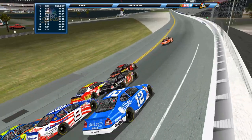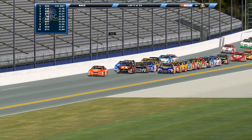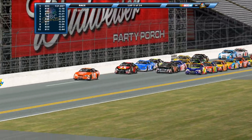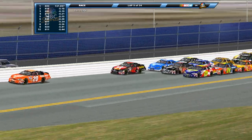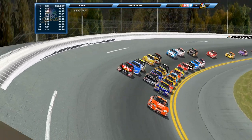3 wide for P2. Montoya's going to clear them. He's going to hop up in front of the 16, hop up in front of the 12, trying to give the draft to one of his fellow manufacturer teammates. Can he hop back down in time? No, he's going to be stuck on that outside lane.